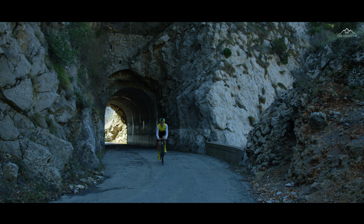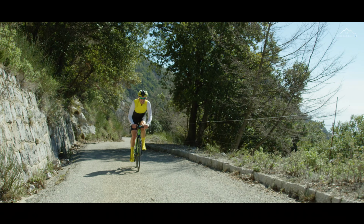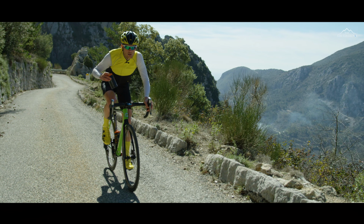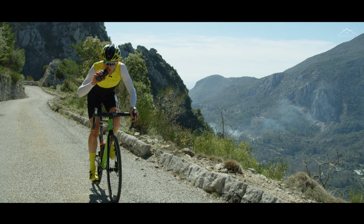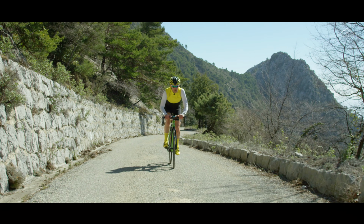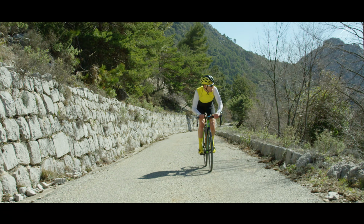Just in this last section, the gradient actually tapers back. Got a couple of little tunnels, so it's a nice part just to catch your breath a little bit, actually think about the history of this climb. Much like Rocacorba and Sa Calobra, it's a solid half-hour test for the pros. That's really why the Madone's become famous. Back in the Armstrong era, it's the climb he used when he was preparing for the Tour.